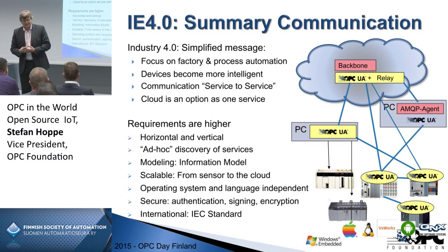In Germany, where I'm coming from, it depends on which region, which market you're talking. It's a little bit different, right?